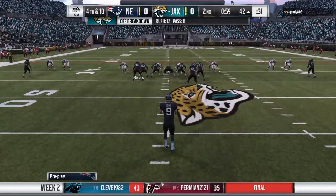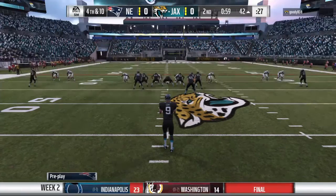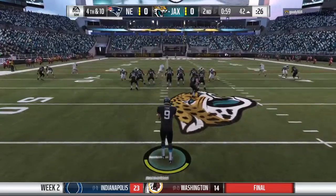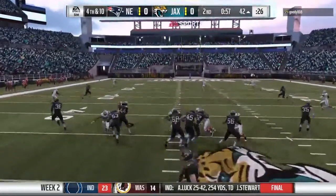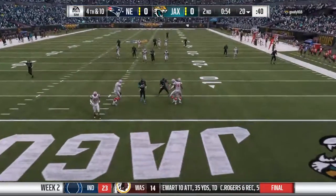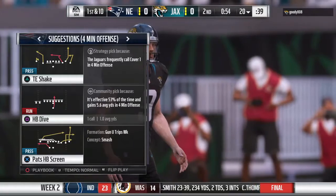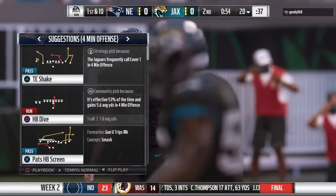And the Jaguars send out their punter, as he should be able to pin him back deep here with his first punt. Only 2 punts for him last week in the loss as he gets this one away. And a bit of a mistake there. This is well into the end zone for a touchback. Now the Patriot offense set to take over again.